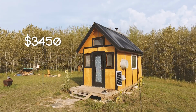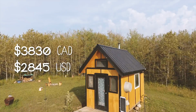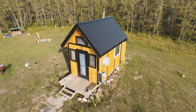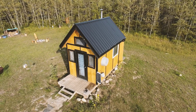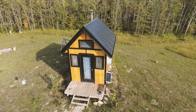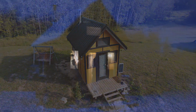$3,450. Now where I live, there's about an 11% sales tax on everything, so that brings it up to $3,830, about $2,845 US. Now I'm sure I've blocked out a few additional costs from memory, and I can certainly remember running to the local hardware store for an extra roll of tuck tape or caulking, or buying some hardware for pulleys or whatever, so I'm comfortable throwing an extra $400 of forgotten dollars on this number and rounding it all out to around $4,200 Canadian or $3,120 US.